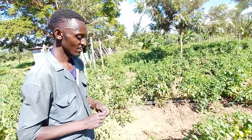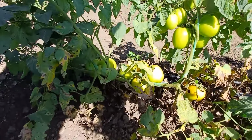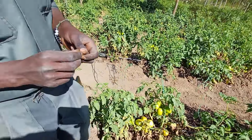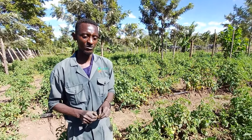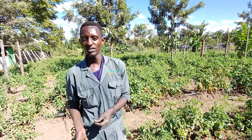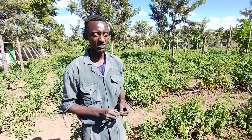Sustain and Hess, mostly those ones, we dip the seedlings. Right after pulling them from the tray, you dip them there before you transplant them, to avoid diseases. Maybe the previous crop raised in the trays developed some diseases or complications, and the disease will still be there on the tray. So you have to ensure proper hygiene and maintain cleanliness.